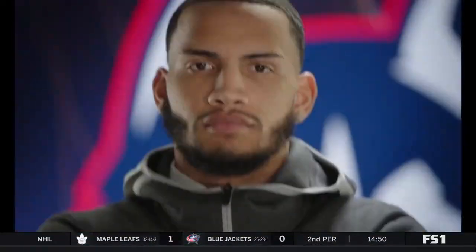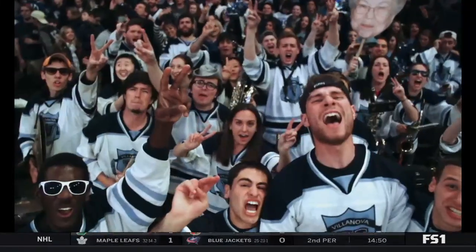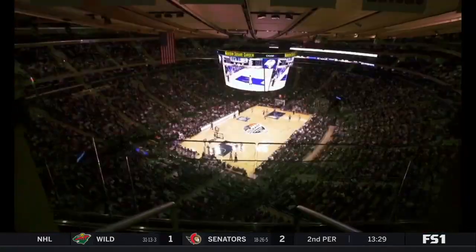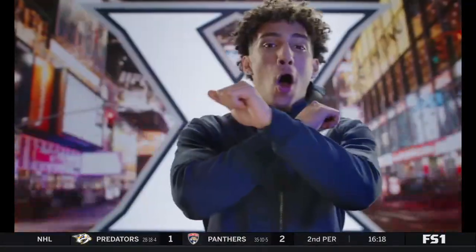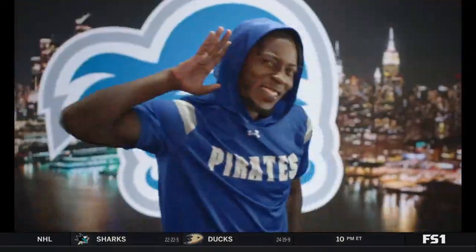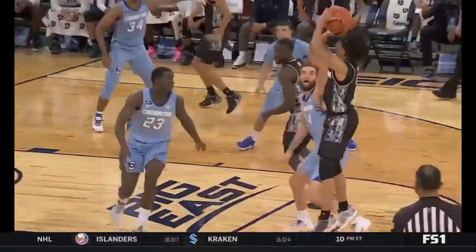This is what it's all about. From the heart of New York City, the world's most famous arena, Madison Square Garden. And the fans feel it. The energy in the building right now is phenomenal. And here we go. How about that? Woo! Dropping dimes. They are playing ball. Crashing the glass. Listen to this crowd in the Big East Championship. Old school basketball for the win.